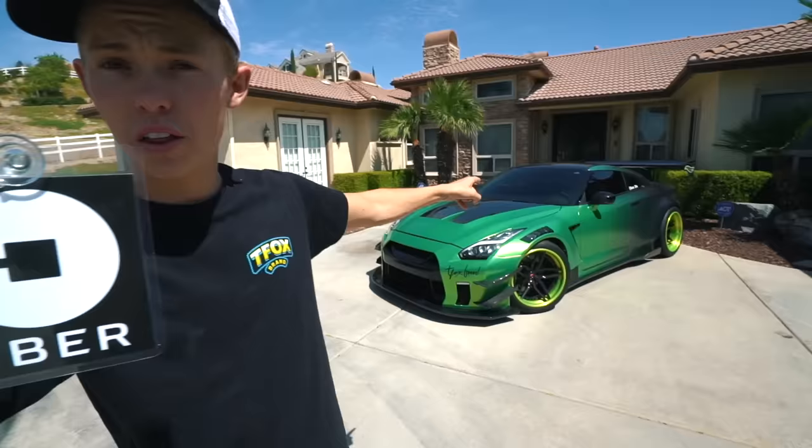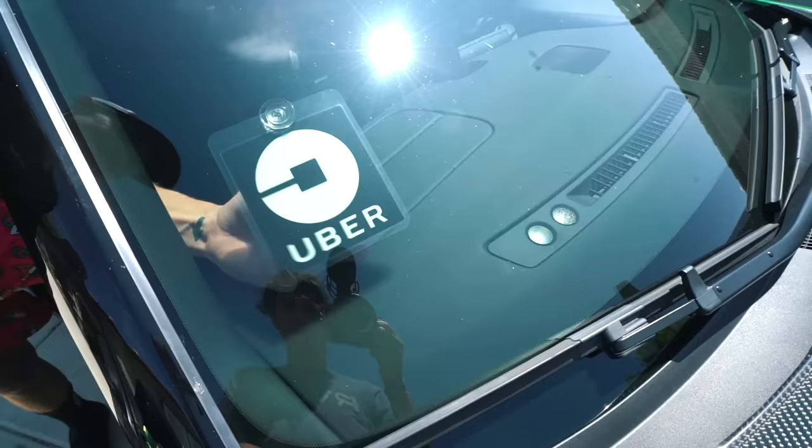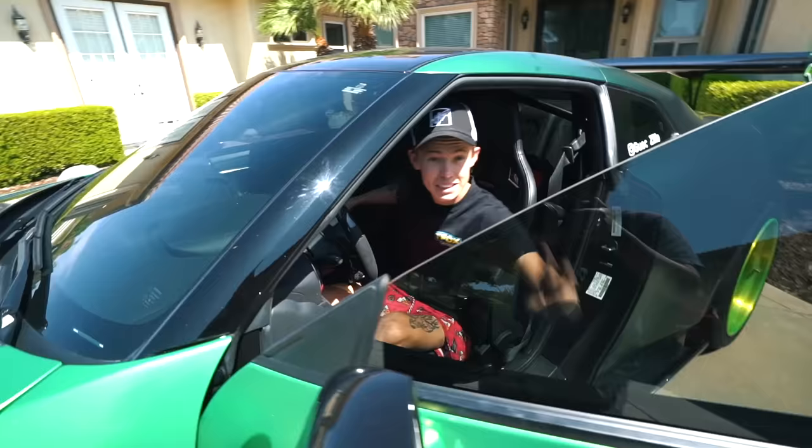But for now, I think we put this sticker on that. I guess that works. Can we get a little tape? Maybe a little tape like that? We could tape the bottom. Nah, it doesn't really matter. It's an Uber. It don't matter.